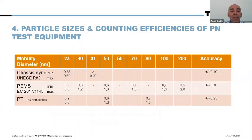These are details of the counting efficiencies and particle sizes of the new PN tester. We started to study Regulation 83 from UNECE, and in this regulation, only 2 particle sizes are specified, at 23 and 41 nanometers. They specify counting efficiencies and also an accuracy of plus or minus 10%.